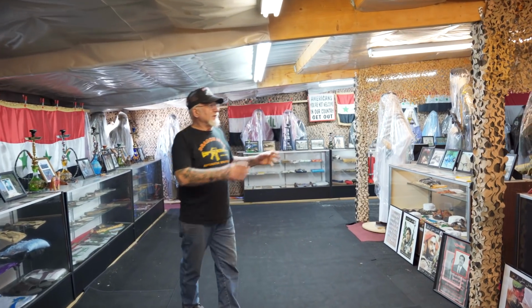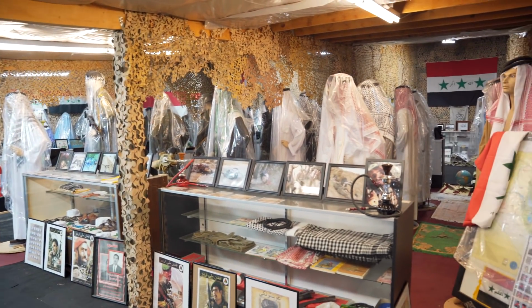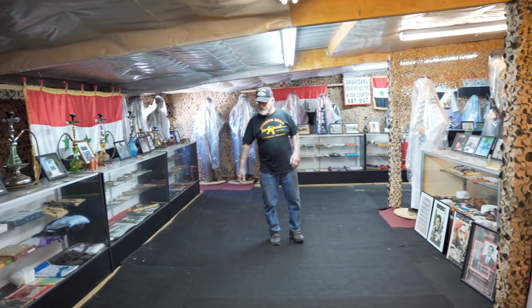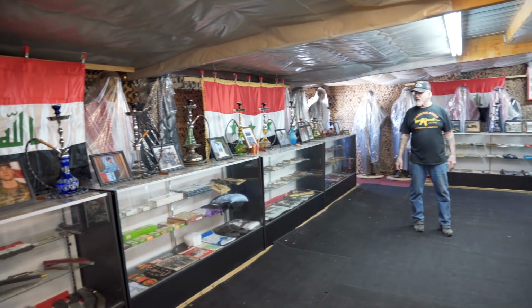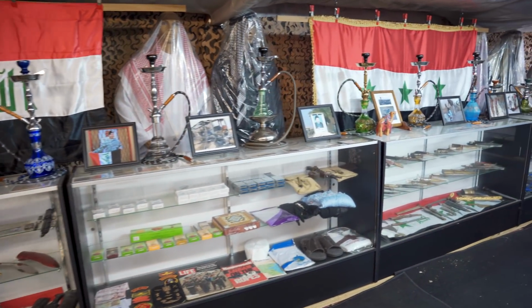This is my Iraqi room. This is all the stuff they brought me back in the last 30 years. See that? And we've been changing the carpets too. We replaced a lot of carpets, probably over 100 carpets. These are the hookahs they brought back, the knives they took away from the bad guys.